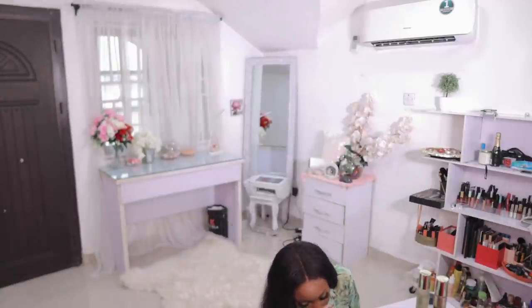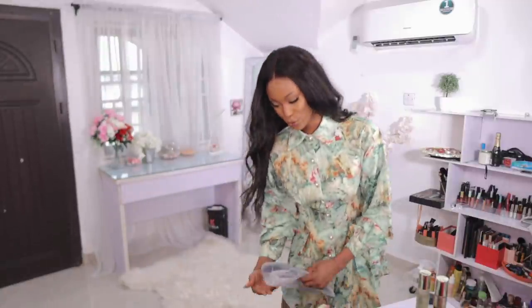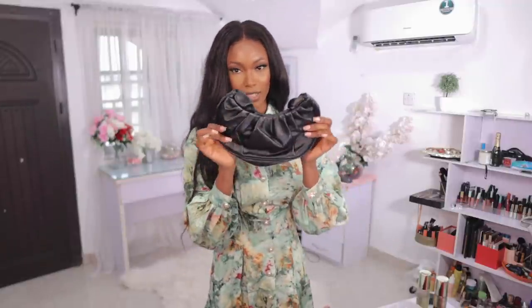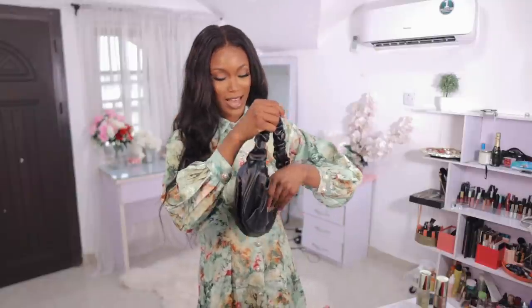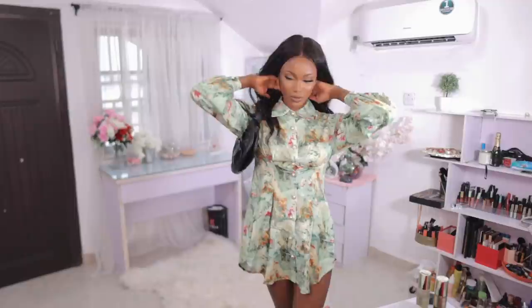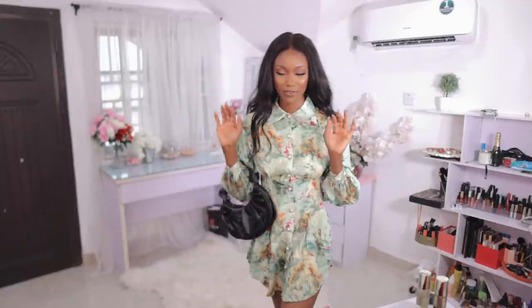I did get some bags as well and some shoes as well. So this is the first one I'm going to open up. This is it right here again. And it is so cute. It is so small. It's actually smaller than I thought, but I think I actually like the fact that it is smaller than I thought. It is so cute, and this is what we have right here.